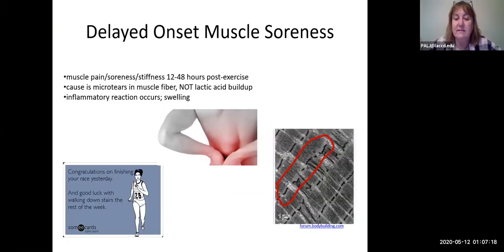Welcome back. In this section, we are going to be talking a whole bunch of little things, all of which have clinical applications. So I think you'll really like this part. The first thing I want to talk about is something called DOMS, which you may have heard about if you've ever been a gym rat, which stands for delayed onset muscle soreness.